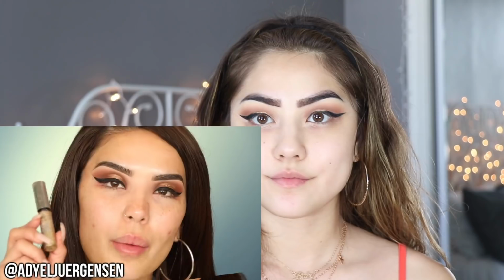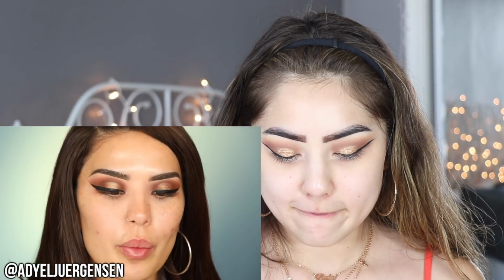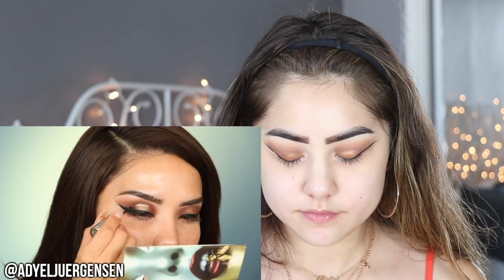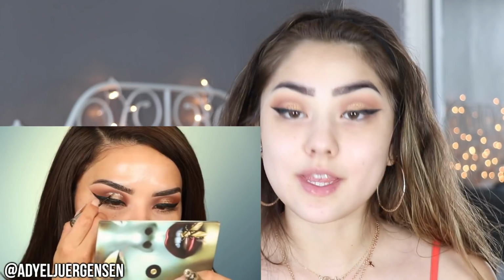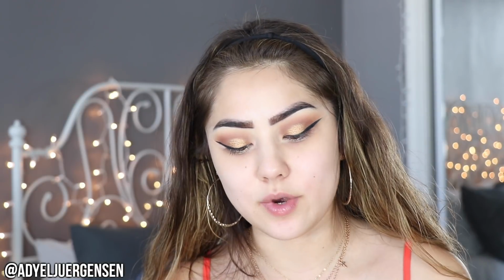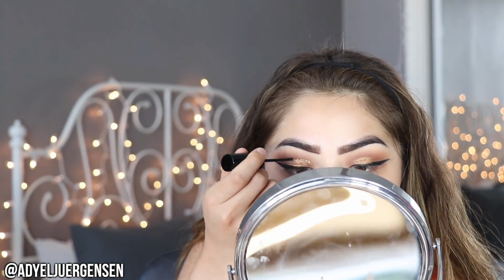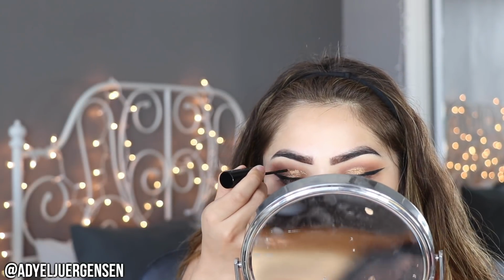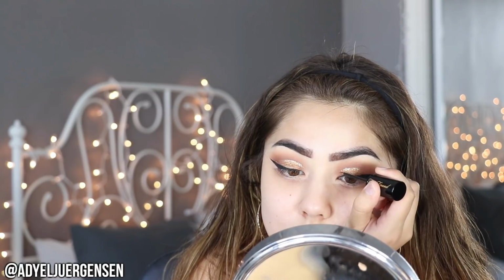Nice and sharp. I'm gonna go in with Urban Decay Midnight Cowboy and just line the top and bring it out a little bit more. Just kind of gives it a little extra touch. You could totally skip the glitter if you don't want it. I want it, girl. So I don't have the Urban Decay ones, but I do have a Too Faced gold liner, and she kind of wings hers out. Yes, this adds so much.